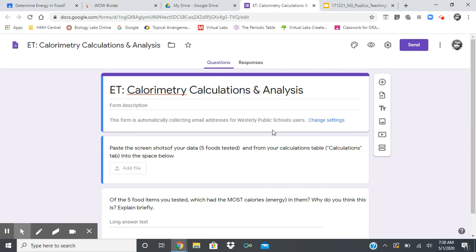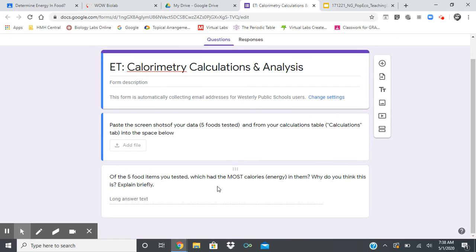Really simple. You're going to run the test, get your numbers, paste the screenshots of both of your individual data tables in here, and then respond to this one question. You're just going to tell me, what did you find? Which one has the most energy, the most calories? We'll talk about that in the next couple of days. And then why do you think that is? I'm looking for you just to hypothesize as to why you think that one has the most.